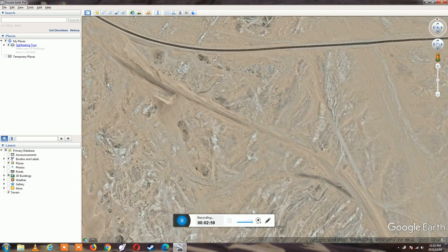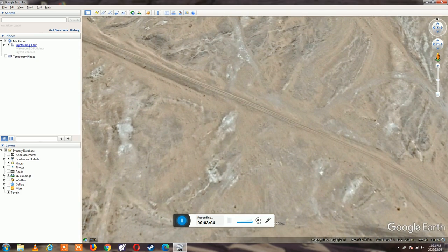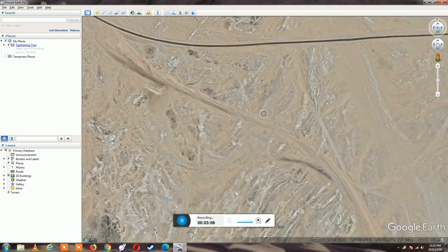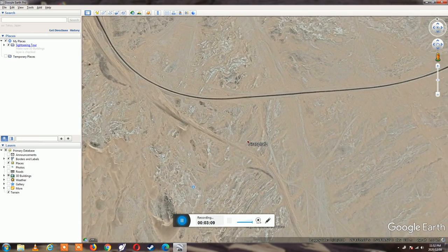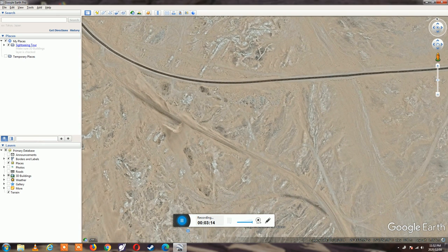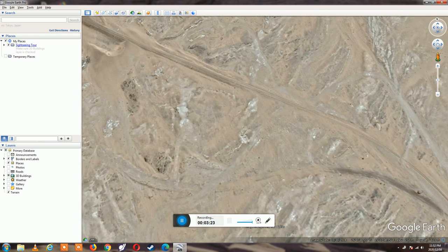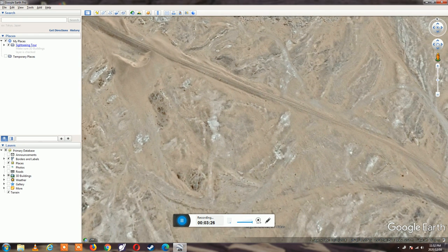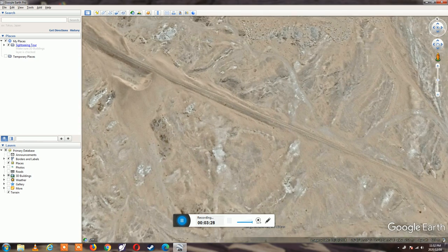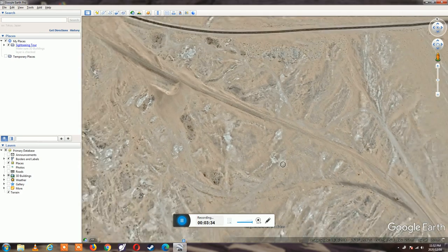I don't think you can see it from here, but Grasplatz should be about over here. No, that's not it. Where is that building? But it should be around about here.